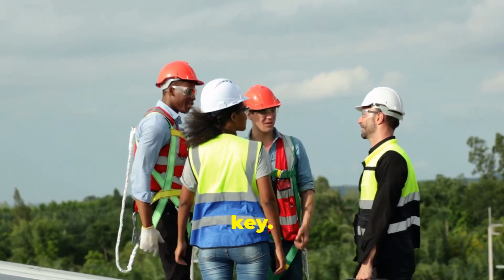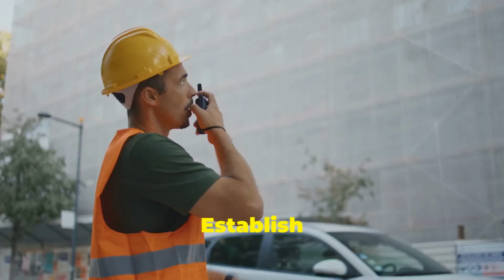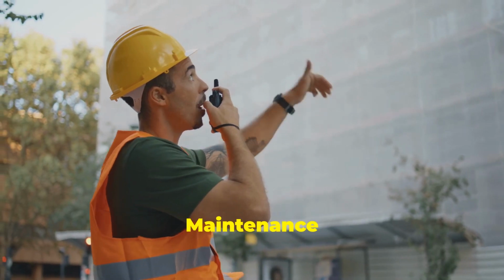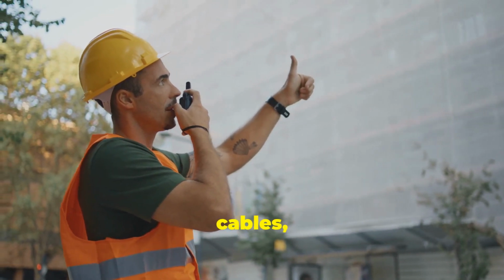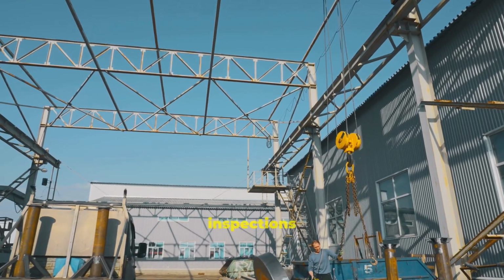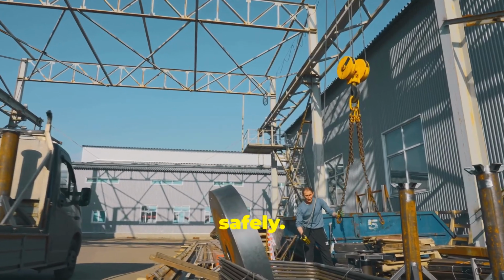Communication is key. Clear signals between the operator and riggers prevent disastrous misunderstandings. Establish a system and practice it. Lives depend on it. Maintenance is non-negotiable. Worn cables, faulty brakes, or malfunctioning controls are accidents waiting to happen. Regular inspections by qualified personnel keep these critical machines running smoothly and safely.